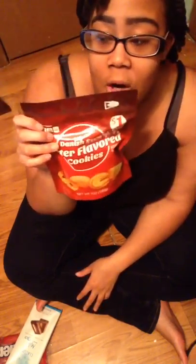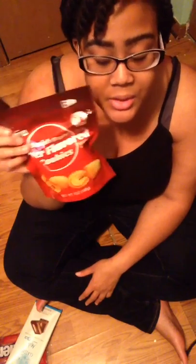So the first thing I got was these cookies. These cookies are not seasonal cookies. Don't let the stores fool you. These cookies are all year round at the Dollar Tree. I be seeing these at Walmart all the time. These are not seasonal cookies. People eat these around the holidays, but they are not seasonal.